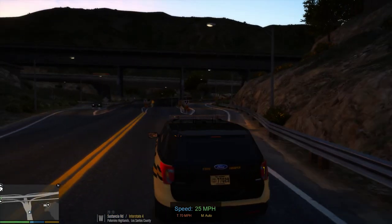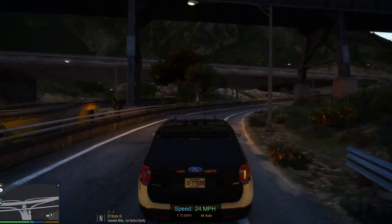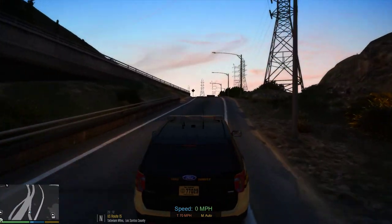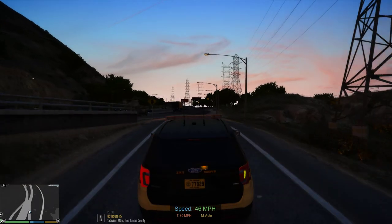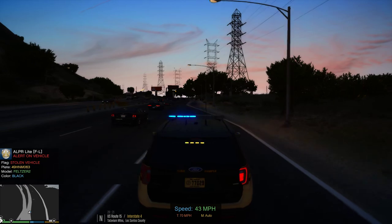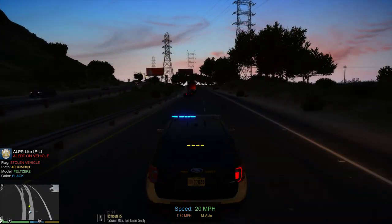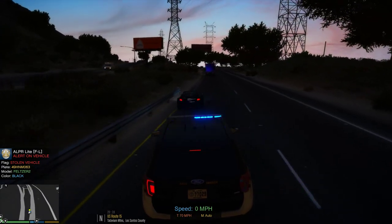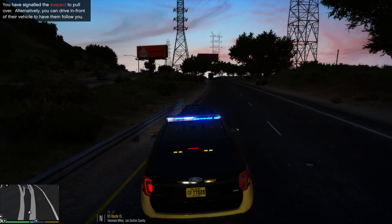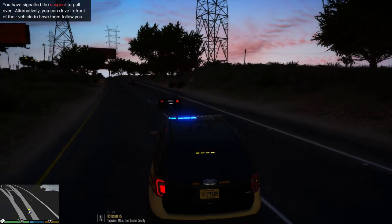So we'll sit right here just for a minute and run some radar. And then we'll kind of move on down the road and, you know, answer calls and stuff like that. We didn't have to run none. We got a stolen vehicle. Vehicle's coming back stolen.